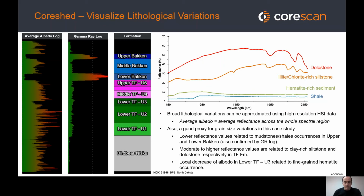For example, the lowest average values were related to the lower Bakken and upper Bakken shales, which were also correlated with the highest gamma ray log.